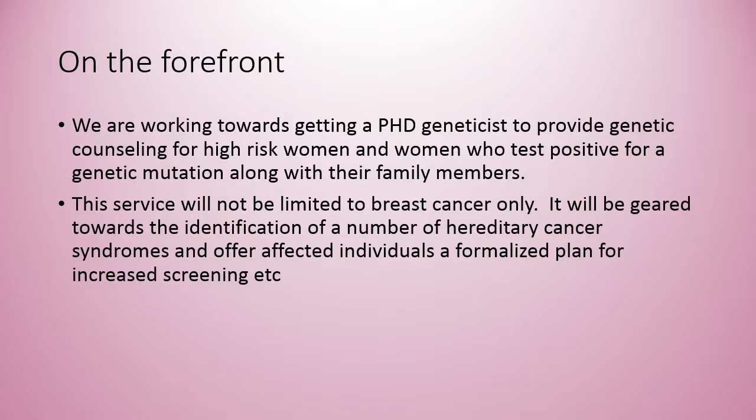And we're not limiting this to breast cancer. The focus is cancer, obviously, because that's what most people think of when they think of genetic predispositions, but it's going to be geared towards the identification of hereditary cancer syndromes. There's ones that are associated with colon cancer, pancreatic cancer, and it's to identify those patients and put them on a surveillance schedule, let them know what their risk is, and we can improve survival rates that way with cancers.